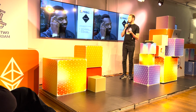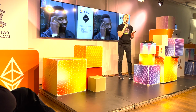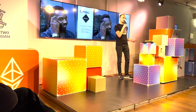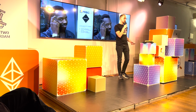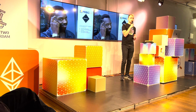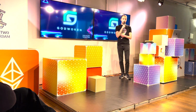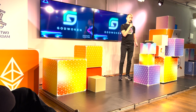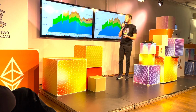It's RISC-V, so you can potentially deploy different VMs, not only Ethereum. Let's say some other ecosystem explodes, or we want to enable people to interact between EVM applications and maybe some other virtual machine applications. That's our goal basically. We can plug in anything. Godwoken is the current name of our optimistic rollup that's already on mainnet. We have 80 million TVL.